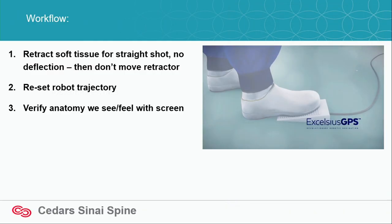So the workflow that I've developed in my institution, and I usually just use this robot for spondies and smaller cases, because the big deformity cases, as I say, would just slow you up, is one, retract the soft tissue for a straight shot, get your retractor ready, tell your assistant, don't move no matter what.